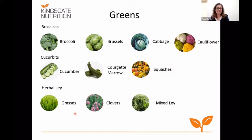And then herbal leys, I didn't quite know what to call this section, because it's not just grasses, it's kind of everything that you might find, verges, fields, whatever you come across. So grasses, clovers, mixed leys. Again, lovely, lush, they're just starting to dry off now naturally themselves, so they're probably becoming more dried hay type products. But where you can get the lush grasses, clovers, mixed ley, it's a good fibre source for those sows, finishers, and even the growers.